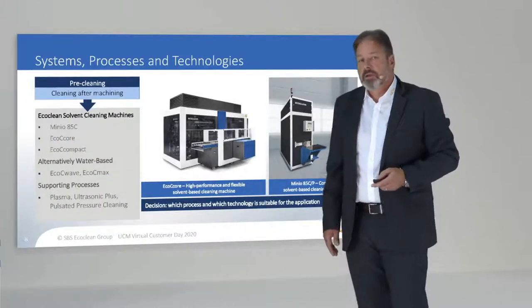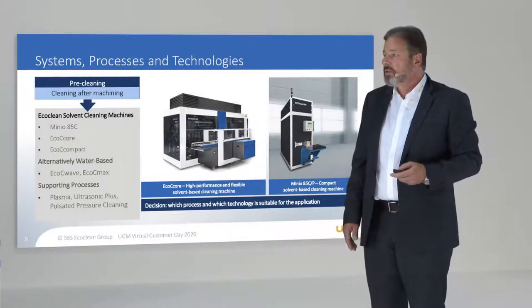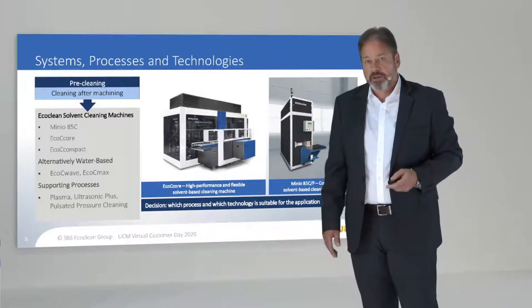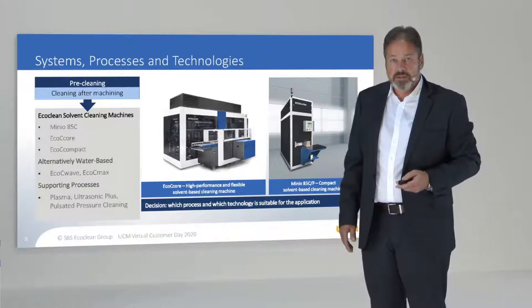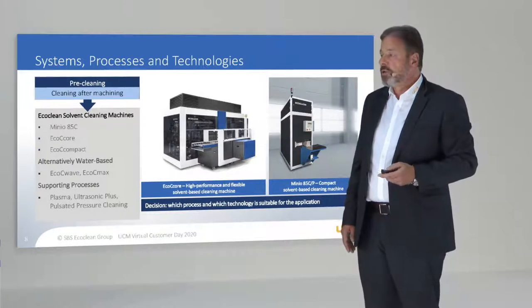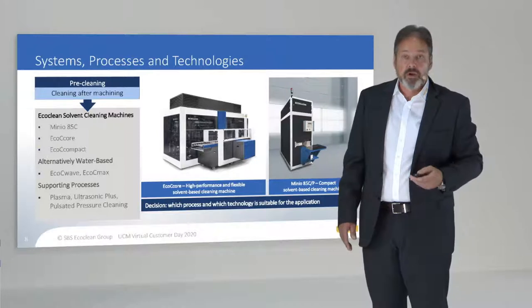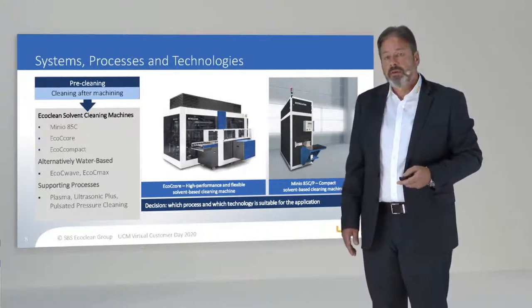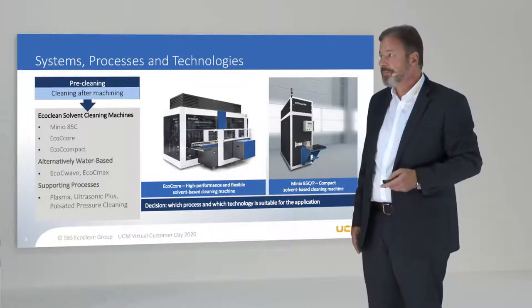The systems, the processes, and the technologies are important: which process and which technology is suitable for the application. You can imagine if you have very oiled and degreased parts, it's necessary and we recommend a pre-cleaning, for instance with a solvent cleaning machine, as we will hear in the following presentation. The reason is to eliminate all the oil and grease before the final cleaning system.